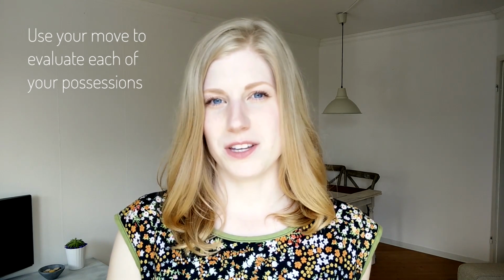So now when it comes to moving, I think having a capsule wardrobe definitely helps, especially with the clothing part. Depending how you store your clothes, you might have a bunch of clothes already packed up and ready to go. And moving is a great time to really think about what you have and decide whether you want to keep it or not.